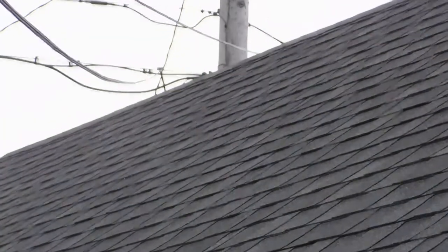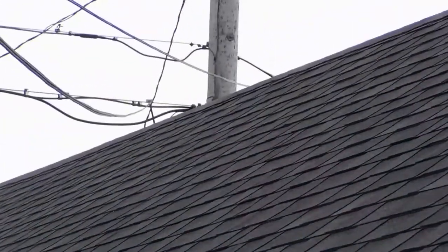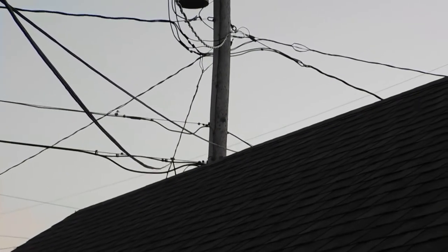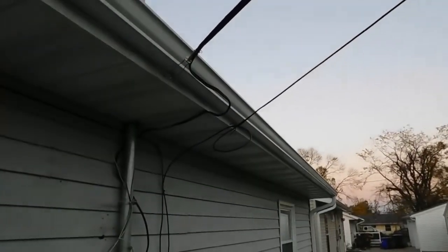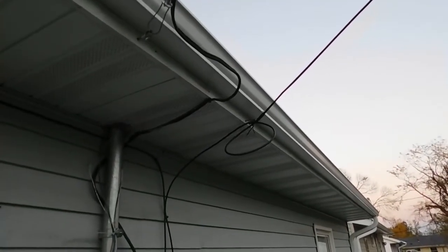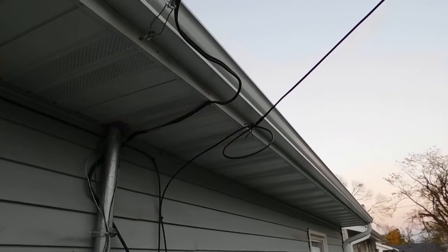I had to relocate the cable and the other drop going into my house because for whatever reason there was a tree back there, and when it fell in the storm it hit the pole and shifted the pole, and those were on my garage, so I had to take them down and move them over so that they were tightened up a little bit and weren't hanging on my garage.